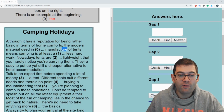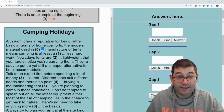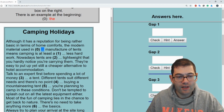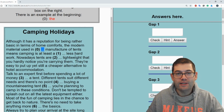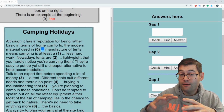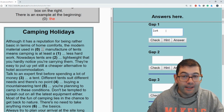Why is it the? Well, you've got a noun here, and just before the noun, you've got a gap. If you've got a gap before a noun, chances are it's going to be an article. And that's exactly what we need in this case. We need the correct article for the context. So the manufacturer of tents, meaning camping, is at least a something less hard work. Now, the context here is that we're talking about how much less hard work it is. And the context that we're given here is that it is a lot less hard work.